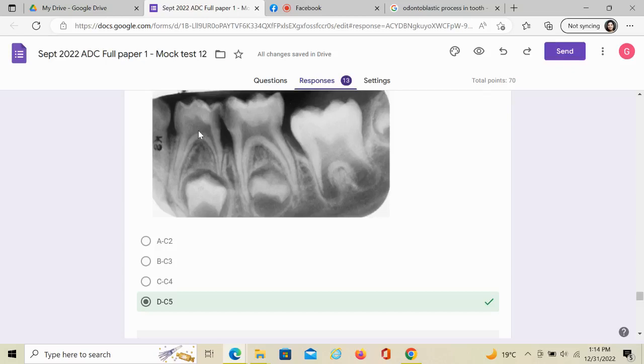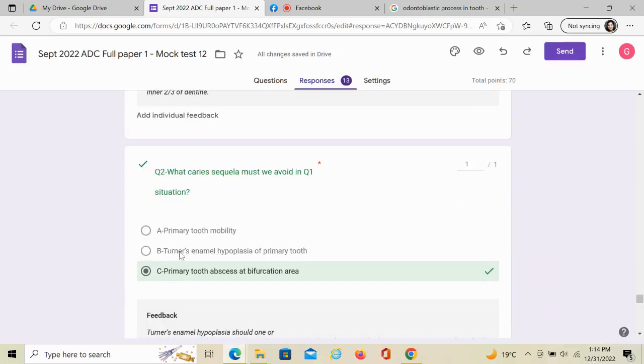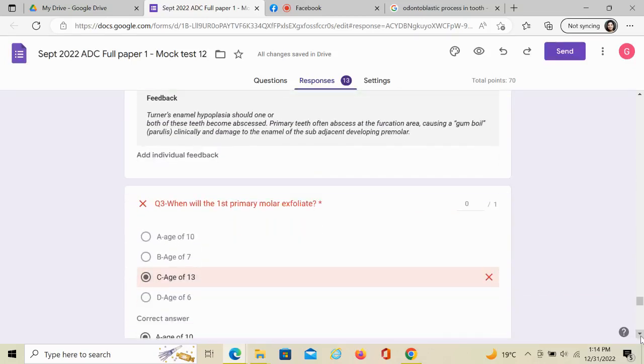Then you can't do a root canal. So the primary thing that we have to avoid once we start seeing a cavity here is, of course, pain. But after that, we don't want this tooth to fracture. So that is what the question is asking you. So this is what we have to avoid: primary tooth abscess in the bifurcation area. Mobility, Turner's enamel are all later things. So if here the option was pain and loss of tooth, I would go with that option. But since I don't have an option here, I would go with primary tooth abscess in the bifurcation area. Now when will the first primary molar exfoliate?